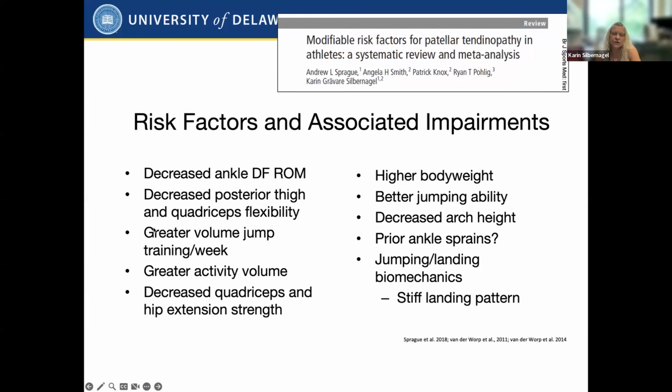And also relating then to the overuse is more jumping per week, a higher body weight would increase the load, and also better jumping ability relates to that because you're probably really good at jumping, which means you're landing from higher heights, which means you increase the load on the tendon.